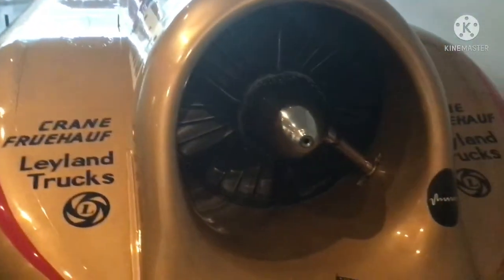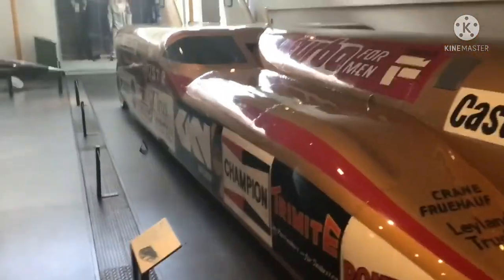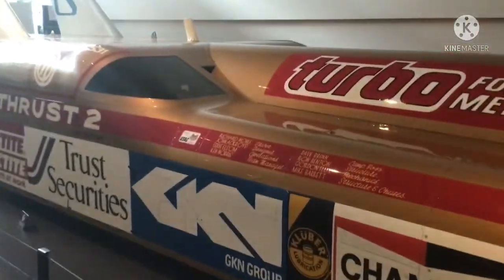And it even has a jet engine in the car. That could be the fastest possibly go. Because I'm going to ride in that. Better than taking the plane.